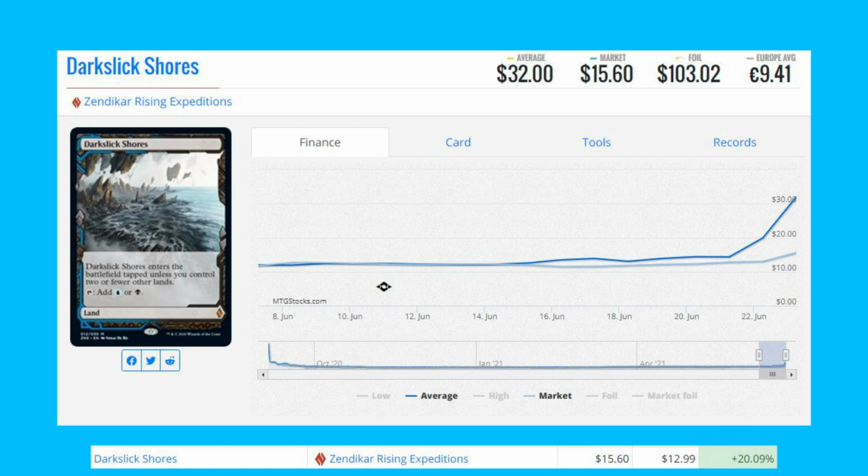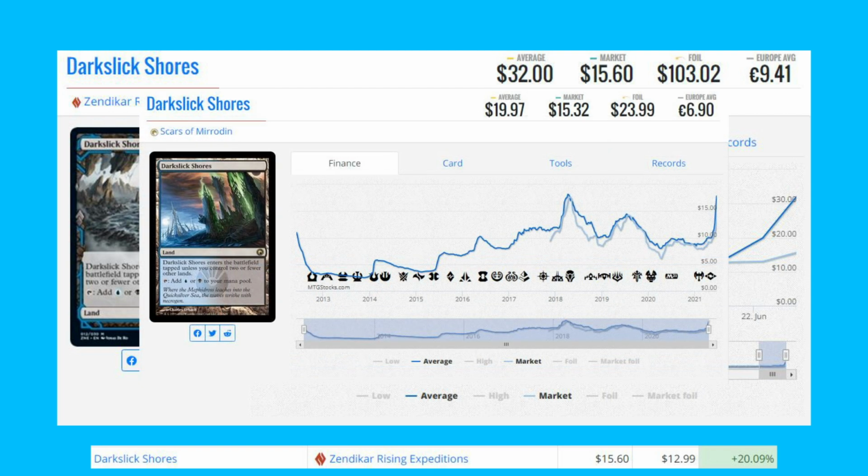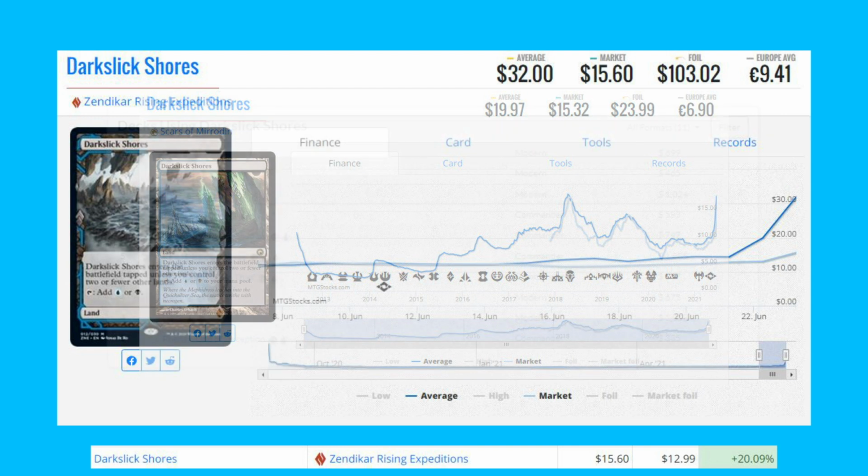Next up, we have Darkslick Shores from Zendikar Rising Expeditions. This is up 20.09% from $13 to $15.60. Now, if you actually compare this price, it's relatively around the same as Scars of Mirrodin, about $15.32 to $15.60 on the market.